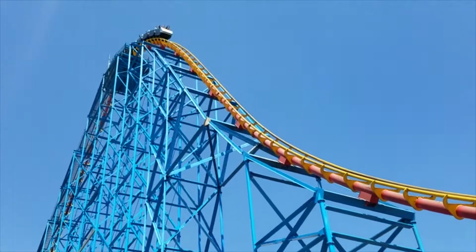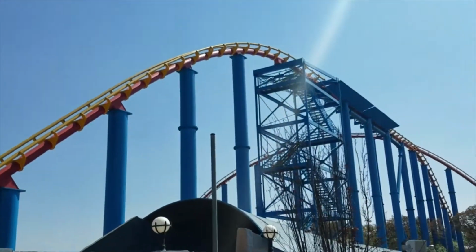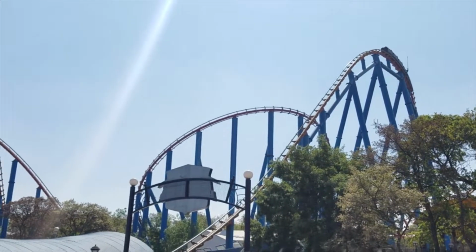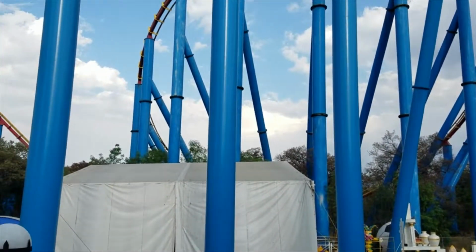My second favourite ride of the park has to be Superman El Último Escape, the last ever Morgan hypercoaster to be built, and the tallest, fastest and longest roller coaster in Latin America, standing nearly 220 feet tall and stretching out over a mile long.